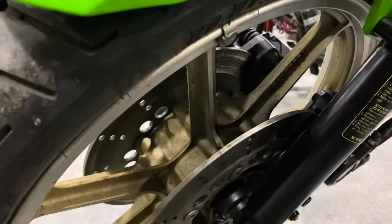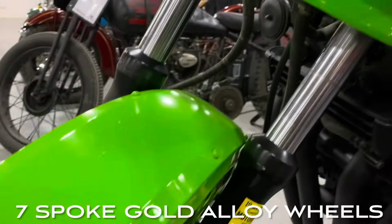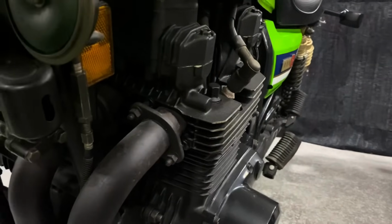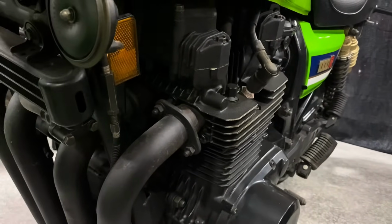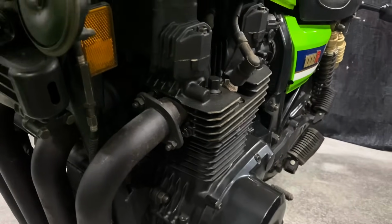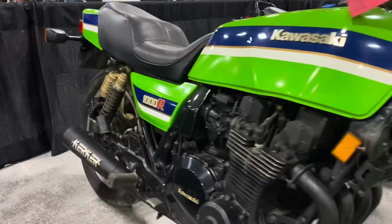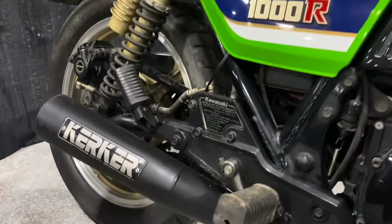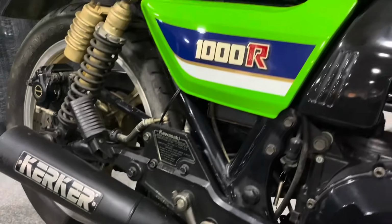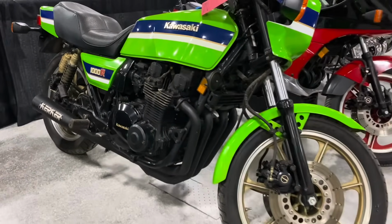Here's another defining feature. The 7-spoke gold alloy wheels, telescopic front forks. You had dual shocks in the back. Let's give you a look at the power plant that you know well, very much like what we see with the Z1, the KZ's 998cc double overhead cam, inline 4. On the other side, guys, you had a 4-into-1 black Kirker. Many people will say the Kirker was the best sounding exhaust for the Kawasaki of this era. Beautiful motorcycle, like I said, very rare, not many of these made.